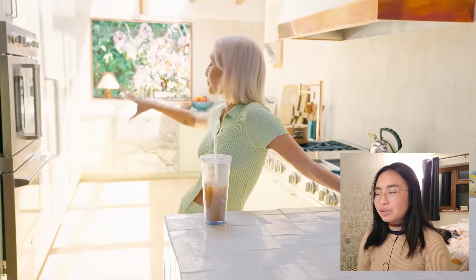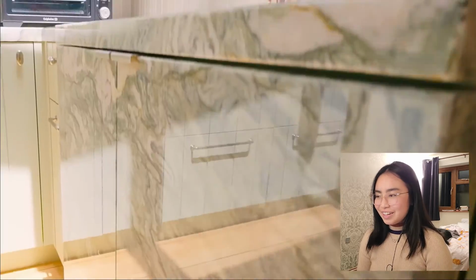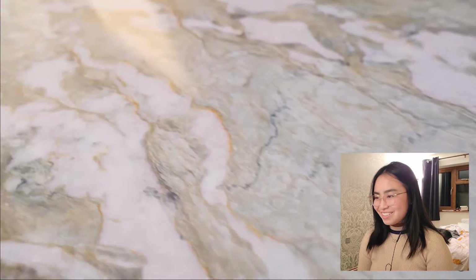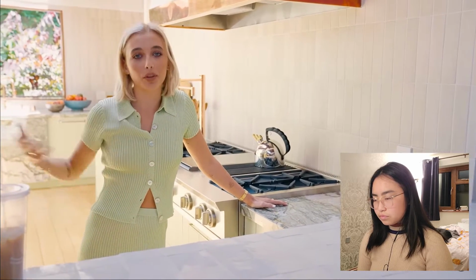I really like how there are a lot of skylights in a home, so it's super well lit and it gives this very warm and open and wholesome vibe. The green, the rusty color, the white, and so then we kind of built the kitchen based on that.